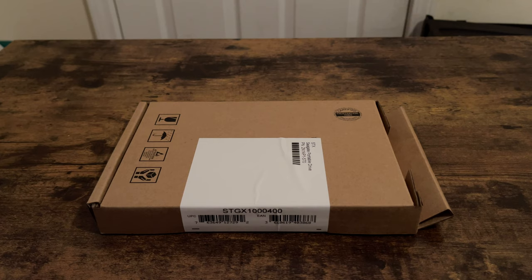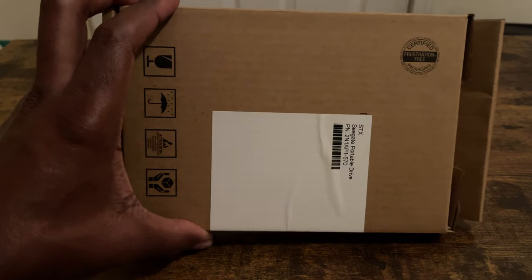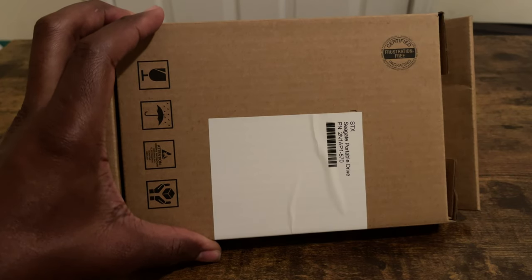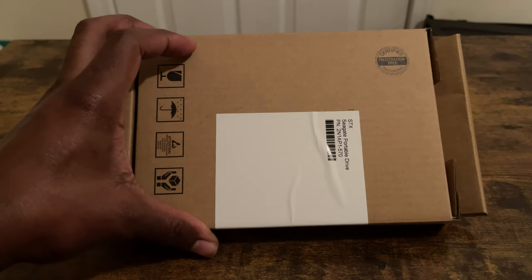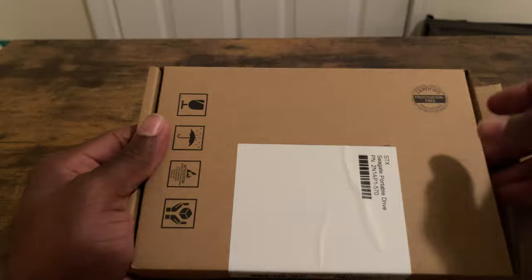So I would look into it if I were you, the budget-minded reviewers or budget-minded customers. All right. So enough talking. Let me open the box and see what's inside. I know it's not the most clean, the most pleasant presentation. This is all got from Amazon. I was expecting a nice, beautiful Seagate box with some graphics, but this is what I got from Amazon: a plain Jane. Okay, let's see what's inside.